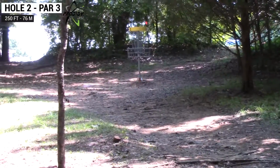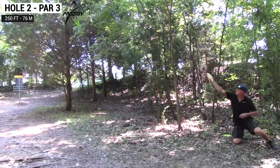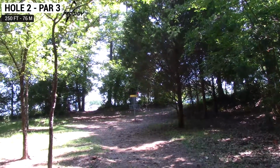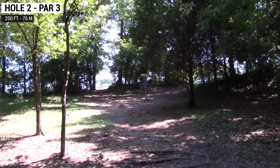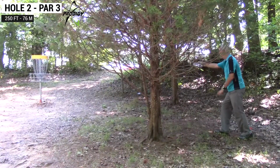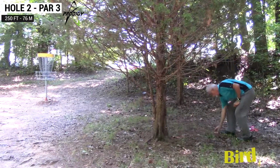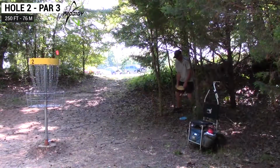Gary with a nice bid for his birdie. Trying to get it around that tree. Good try, man. There's Chris jamming in the only birdie on this hole.